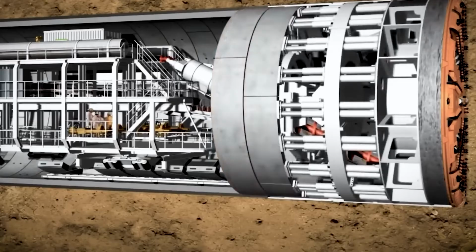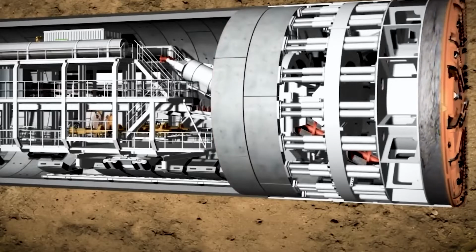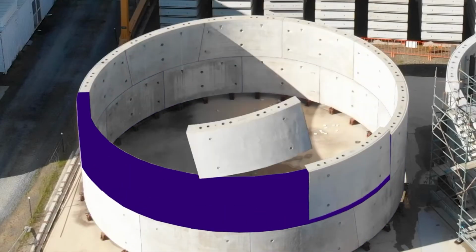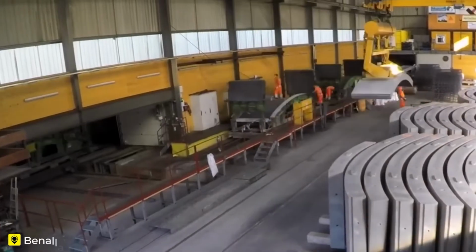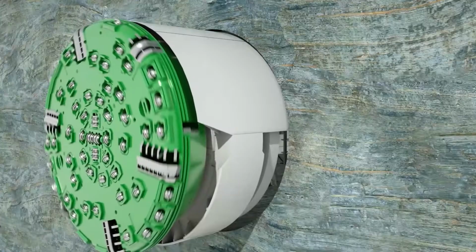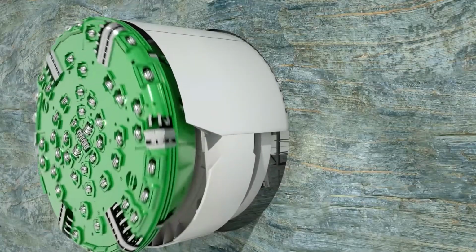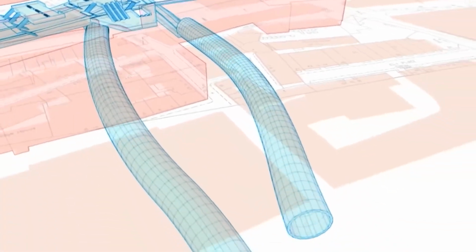As the TBMs progress, they'll not only dig, but also construct the tunnel walls. Each ring that forms the tunnel is made up of 10 concrete segments. These segments are produced in Benalla, specifically for this project. By the time the TBMs reach the end of their journey in late 2026, they will have created a continuous, robust tunnel from Watsonia to Bulleen.